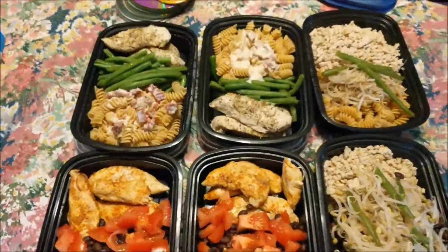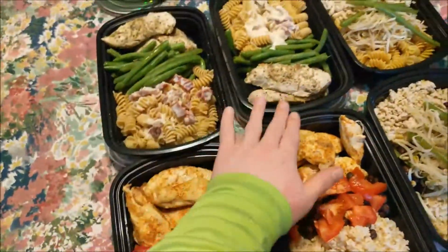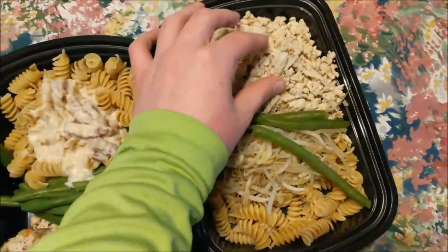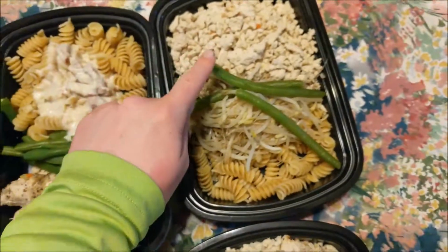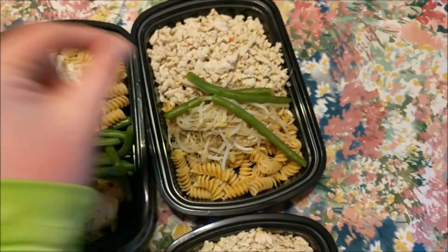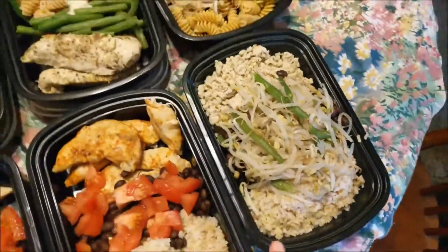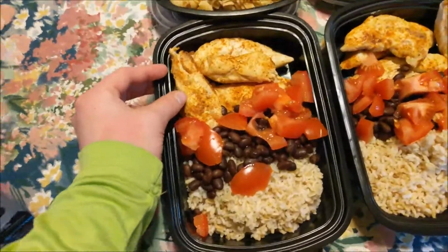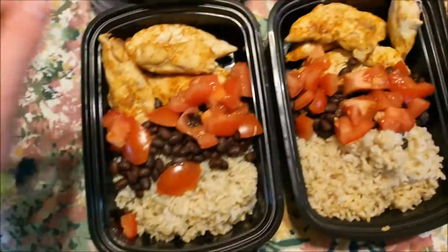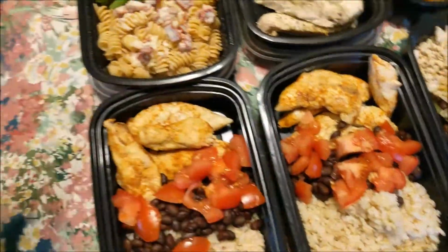Okay, so here's my meal prep all completed. There's four chicken days and two turkey days. This turkey that I used is 99% lean, only 1% fat. So it doesn't have too much flavor, but we're gonna add sauces when it's time to eat it. Same goes for that one. And then this is cayenne lime chicken with some rice, some beans, tomatoes. When I go to eat this, I do wanna add avocados to it, because I do have avocados right now.